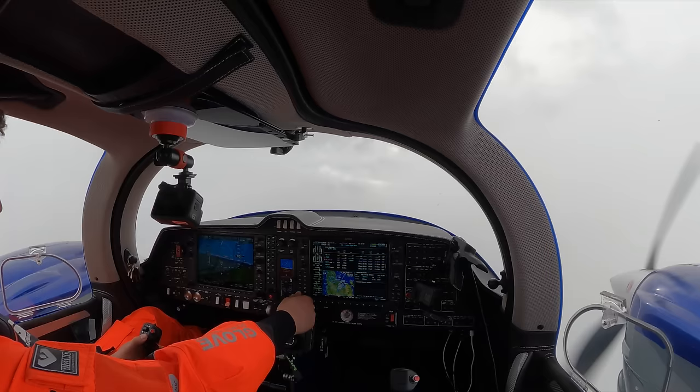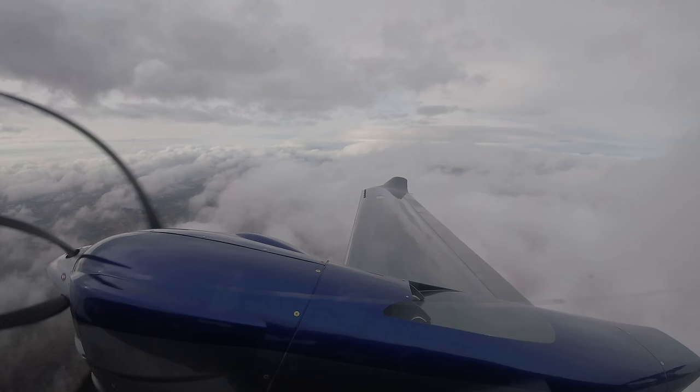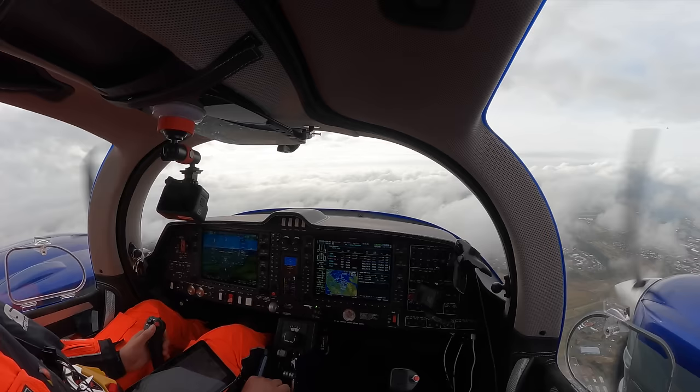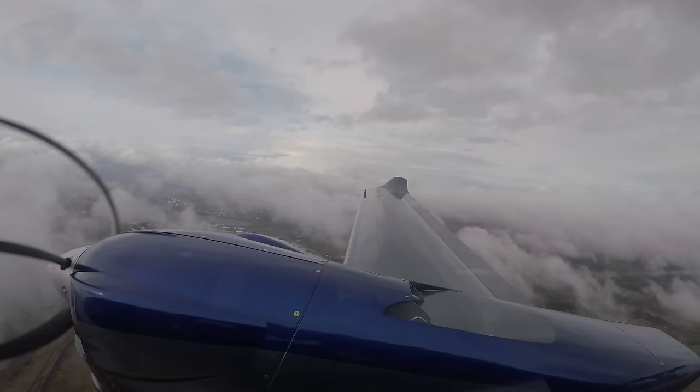Oscar Delta Alpha, continue the RMP Alpha approach and contact tower 118.0. Continuing on the RMP Alpha and over to tower 118.0, Oscar Delta Alpha. Reykjavik Tower, good day, Oscar Echo Uniform Delta Alpha, RMP Alpha, followed by circling on with 1-9. Oscar Delta Alpha, Reykjavik Tower, report breaking off for runway 1-9, QNH 1013. 1013, and we'll report breaking off, Oscar Delta Alpha.